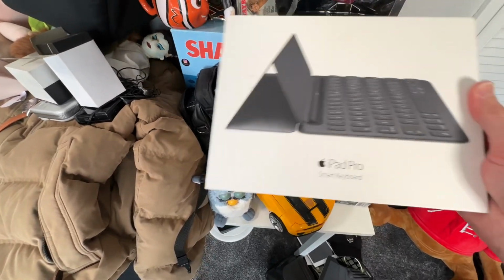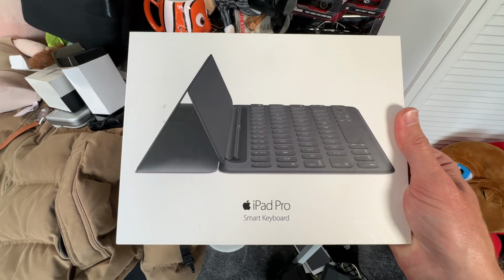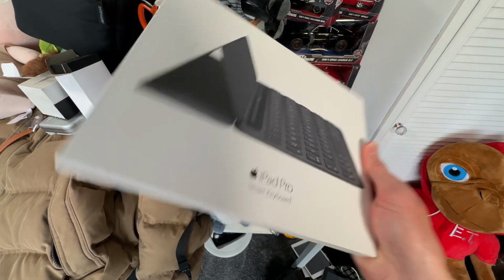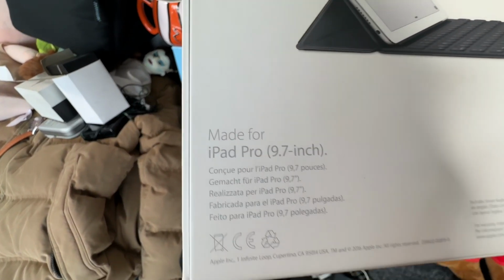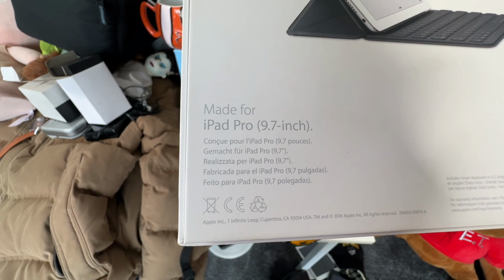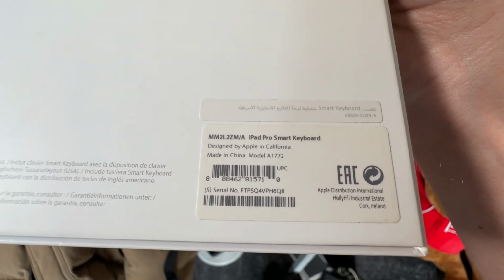On the iPad theme, I paid a lot for this, and I'm really hoping it's going to be worth some decent money. iPad Pro Smart Keyboard. It's in its box. It's in real nice condition. I paid £25 for this. It's for the 9.7-inch iPad Pro. It looks genuine to me, but there is a lot of fake iPad stuff. It looks good.